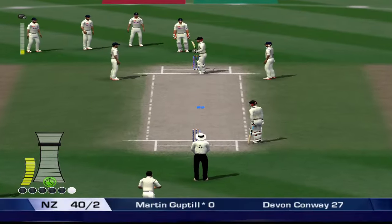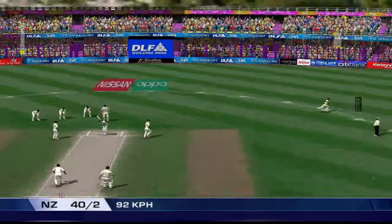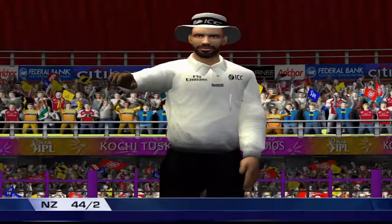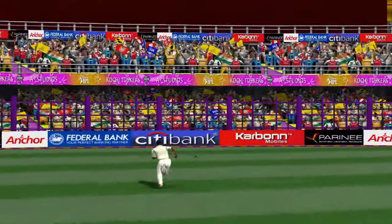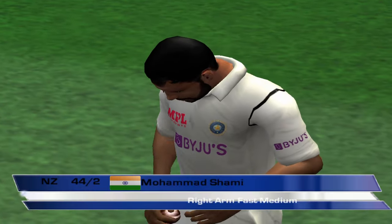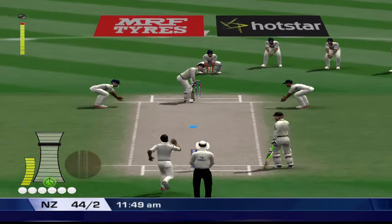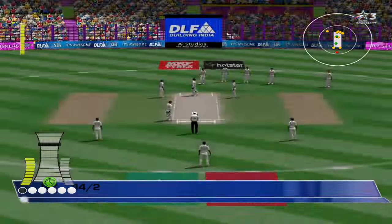Kohli is coming around the wicket. Terrific cricket. It's such a key thing to place the ball well, and also, I guess, not to try to hit it too hard. We're about to see a change in the bowling. He looks as if he might be hurt.